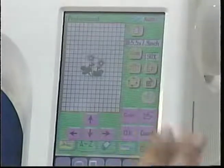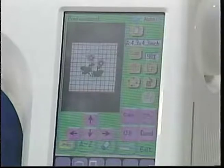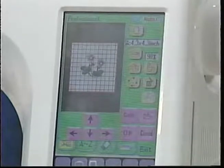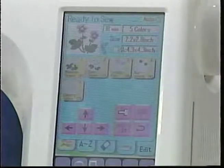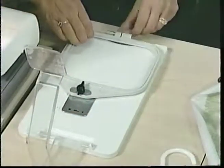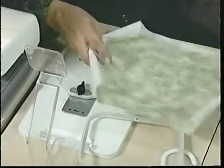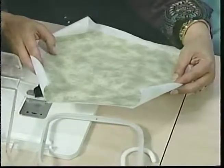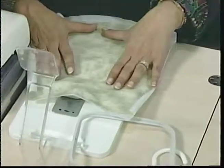Then I changed the hoop size. I wanted to be able to use my smaller hoop because I'm only using a small design. And so I chose the smaller hoop. Then you just say okay, and we're ready. So now I went ahead and put my hoop in the cloth setter. Now we cut about an 8x8 or 10x10, whichever you'd like to use. You can even use smaller. It depends. And we put it in the cloth setter.